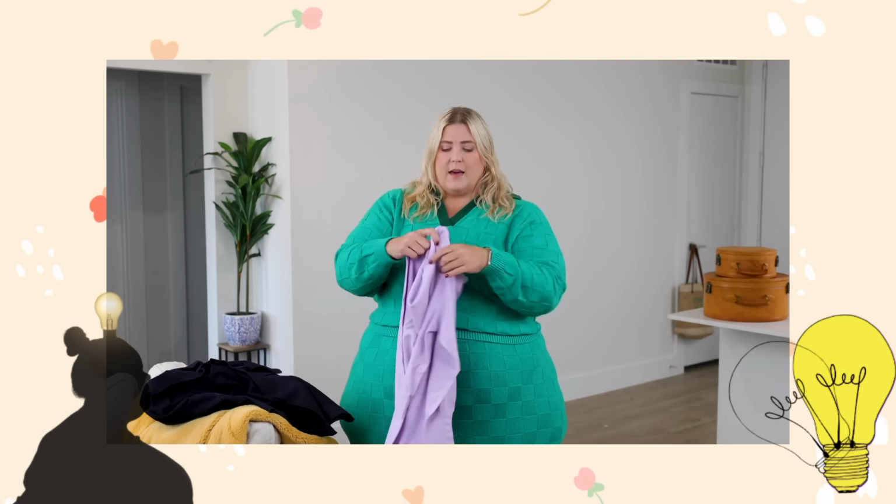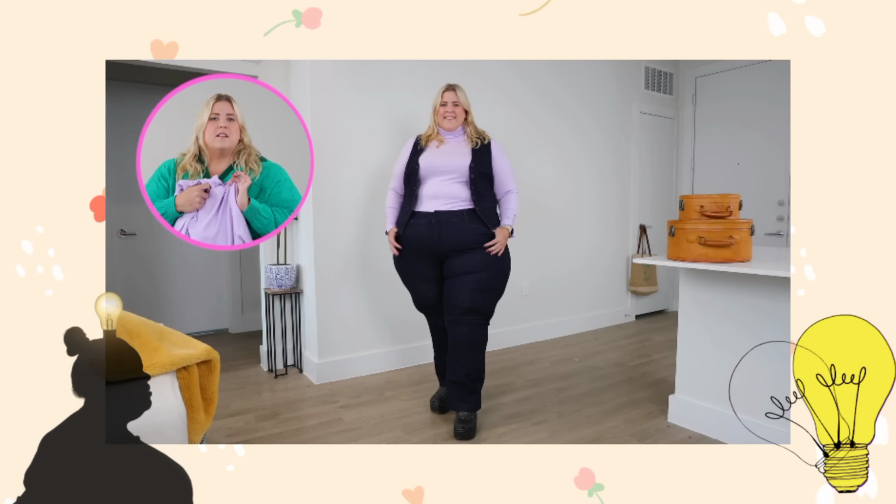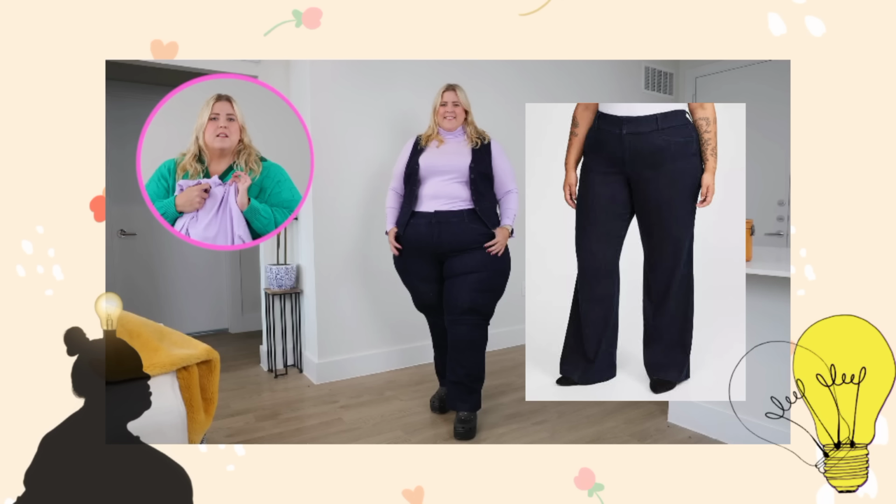My body's changing and growing, and so is my perspective on what I can and cannot wear. So turtlenecks, we're wearing them. It doesn't work. Immediately, the pants are a problem. Her body is changing, but it has not changed enough for these pants to work. They don't look great.